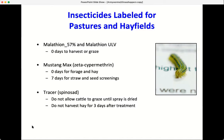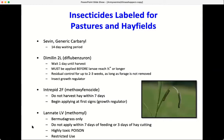So as far as other options, carbaryl, or Sevin, has historically been deemed to be inexpensive. If you look at the cost of the particular product on a gallon or a unit basis, it does often appear to be very inexpensive. It is a general use product, so it doesn't require a license. There is a 14-day grazing as well as hay harvest interval with carbaryl. And unfortunately, it provides absolutely no residual control.